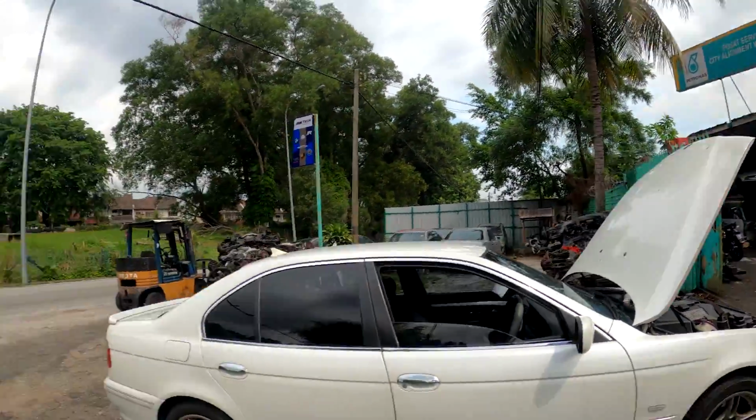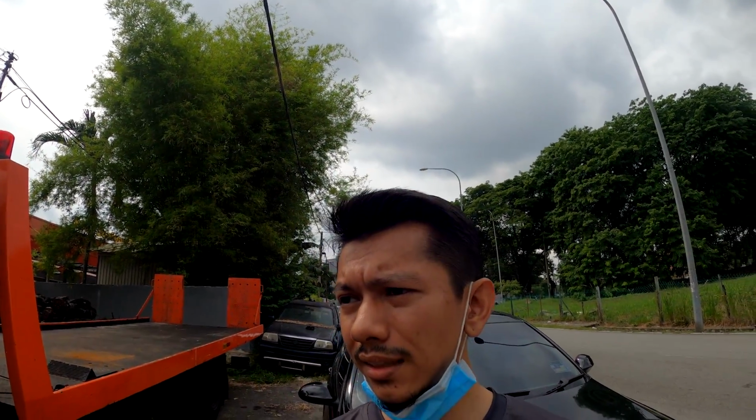Hey guys, alright, so I'm at MTech. Apparently for the gearbox, they want 11,500, which is a little bit above what I budgeted, to be honest. I was thinking around 8,000 plus to 9,000, which was the market price back then.